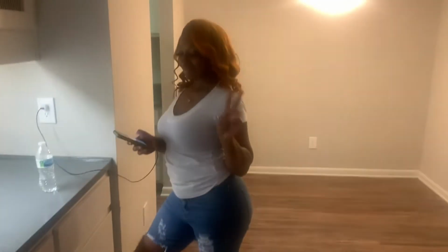Hold on, y'all. Like, still gotta clean and stuff, but yeah, balcony. That's my maid. I was like, but she look good, don't she? Yes.